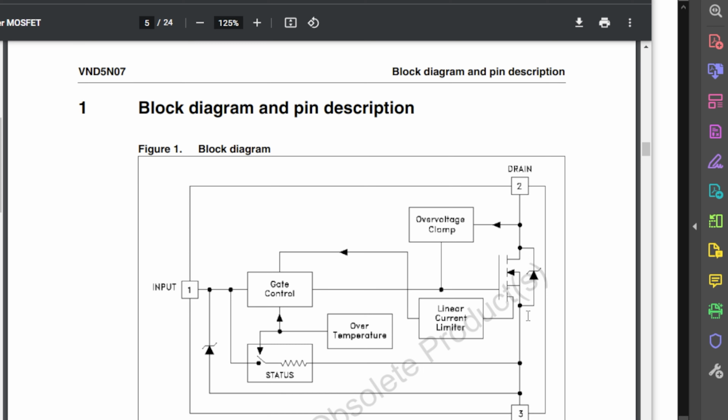So this area of this block diagram is the standard schematic symbol for an N-channel MOSFET. And yeah, there's a body diode in it, but that's not adequate to arrest those inductive kickback voltage spikes that you typically see when driving a coil like a fuel injector. So they have extra features here, and it's kind of nice. You know, there's over temperature protection and a current limiter, and then there is over voltage clamping.